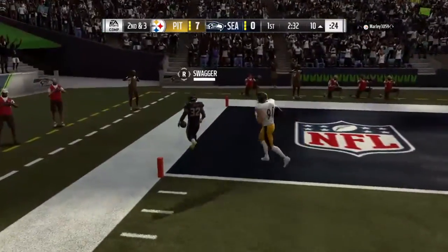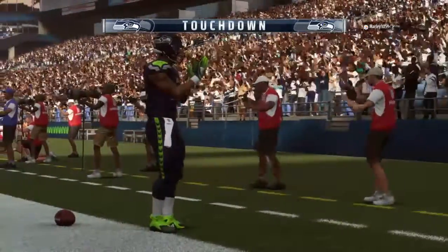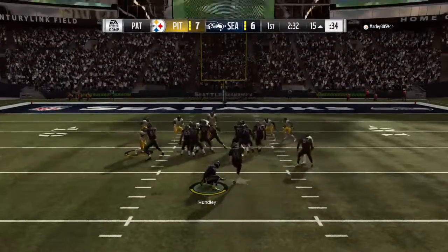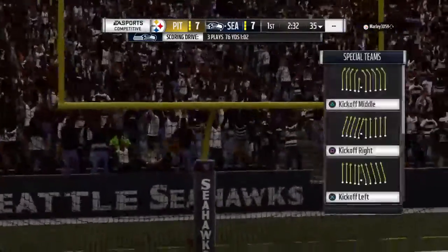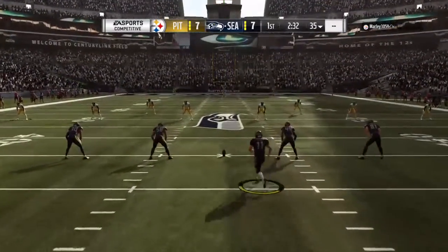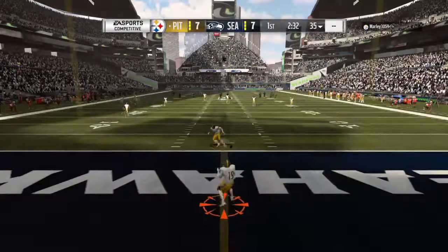Maybe, and he is in for the Seattle touchdown. A great play there. A 10-yard touchdown run. And the Seahawks are just an extra point away from tying this thing up. Janikowski good with the extra point, and we are tied at 7. So we're right back where we started, all even, as the kick's away.